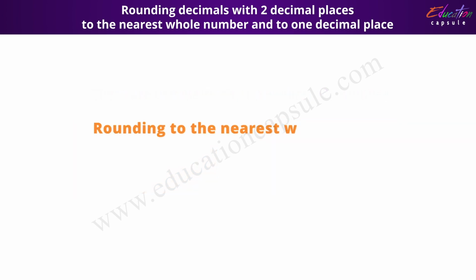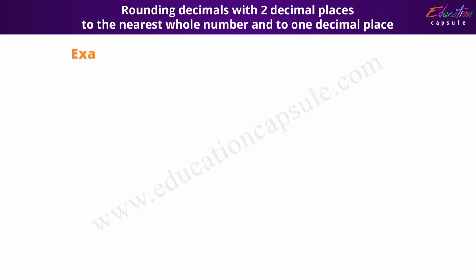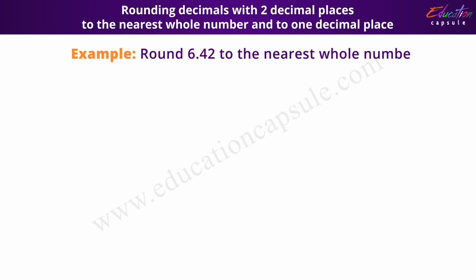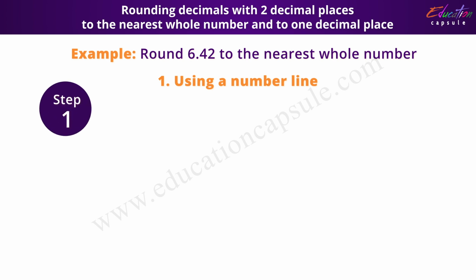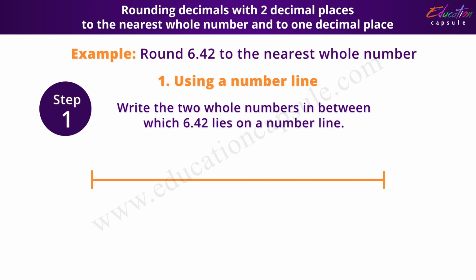Rounding to the nearest whole number. Rounding to the nearest whole number means finding the closest whole number to a given number. For example, if we need to round 6.42 to the nearest whole number using method 1, that is a number line, step 1 would be write the 2 whole numbers in between which 6.42 lies on a number line. So those 2 numbers are 6 and 7.